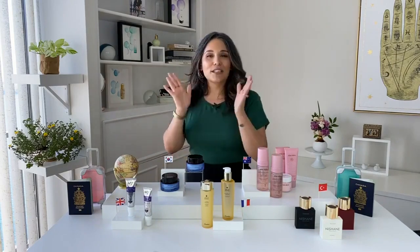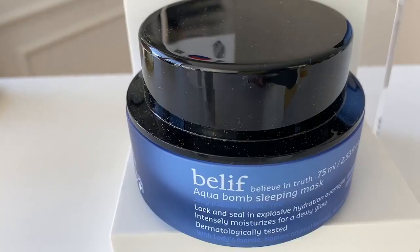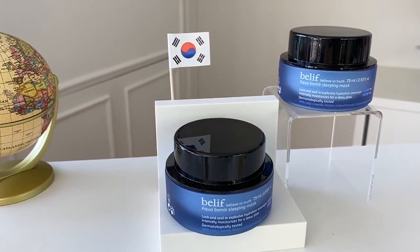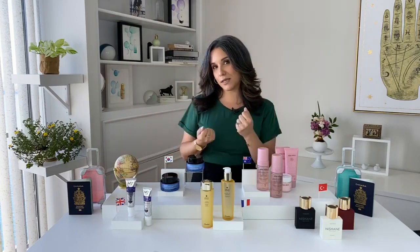And now we're going to fly over to South Korea. Super exciting, epicenter of all things wonderful skincare and innovation. We have this Korean brand called Belief. So Belief is based in Korean skincare science as well as Scottish apothecary type of tradition. So thinking like herbs and natural remedies.